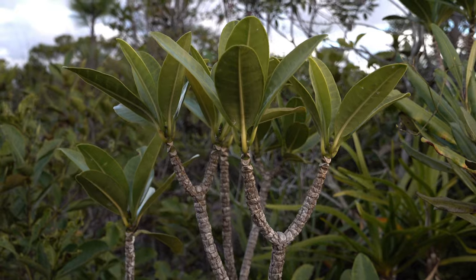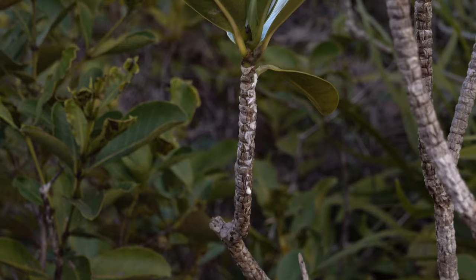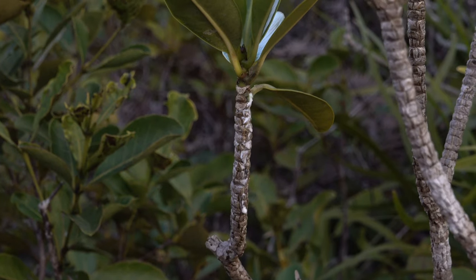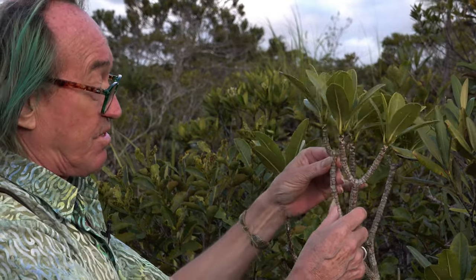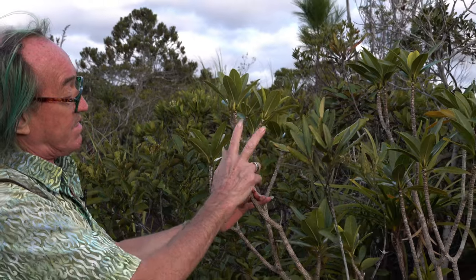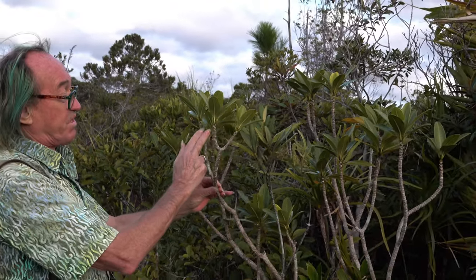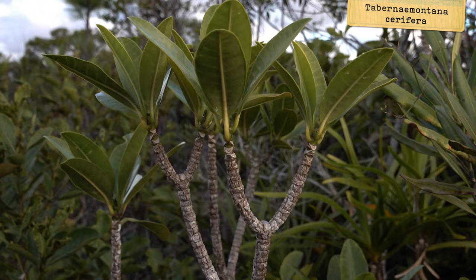This shrub looks like Plumeria frangipani. I see through a broken leaf that latex, white latex, is abundant. So no doubt at all, it's a family Apocynaceae, and we see the very beautiful bifurcations due to terminal flowering on each branch.